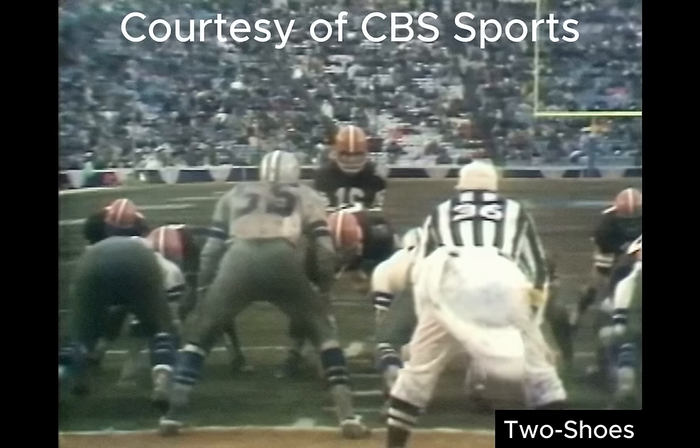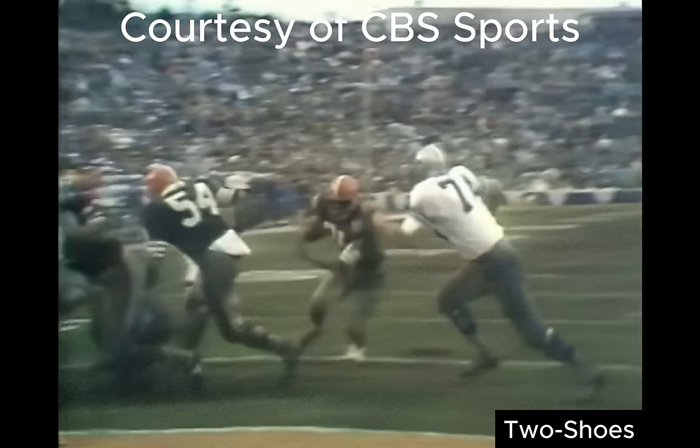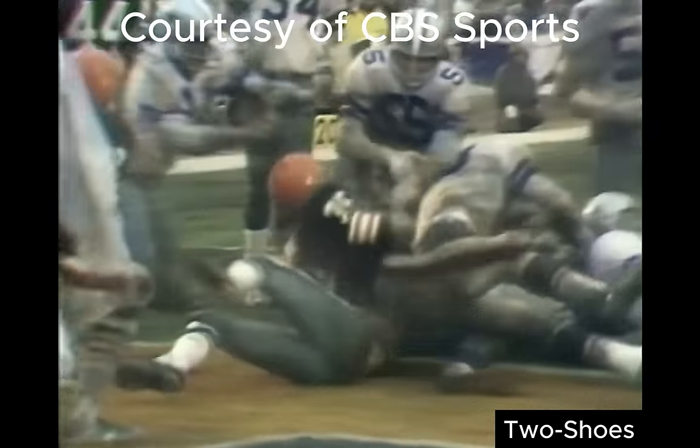Take a look at it again from ground level, from behind Leroy Jordan, number 55. Bo Scott has shown us some strong running this afternoon. Behind the block of Fred Hoagland, number 54, he was hit by Bob Lilly at about the one, but he still got in.